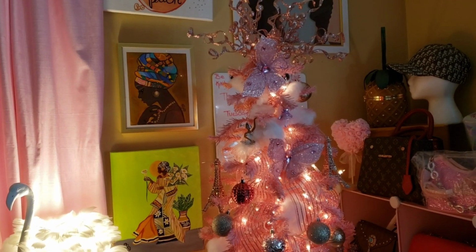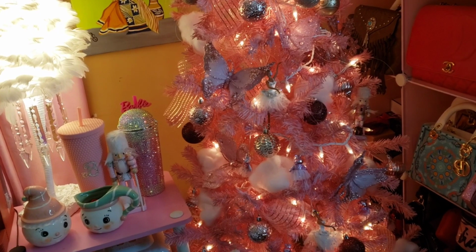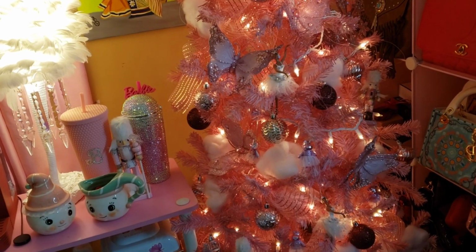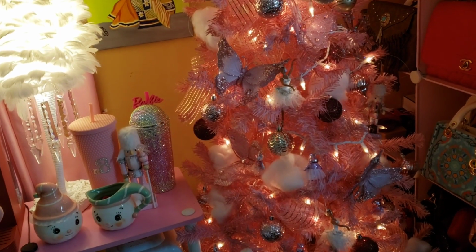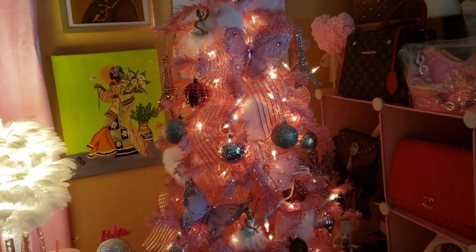Let me back up so you all can see it. Yeah, like I said, that's that six and a half foot Dollar General tree that used to be white, but we spray painted it pink. And this is how it looks.